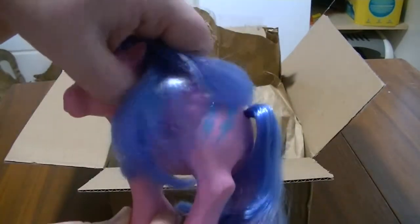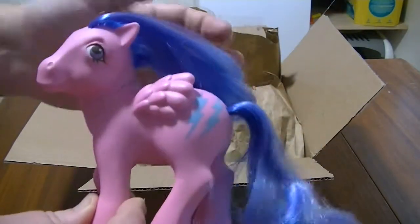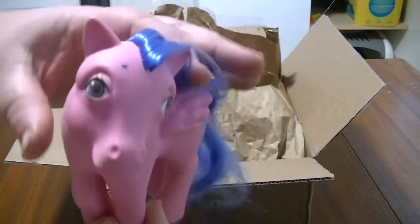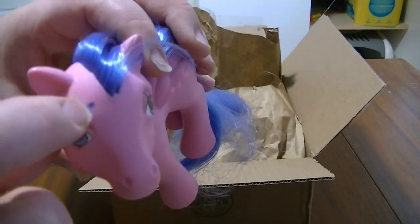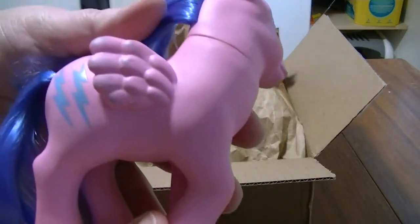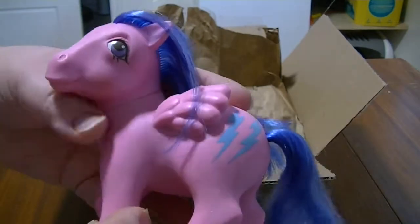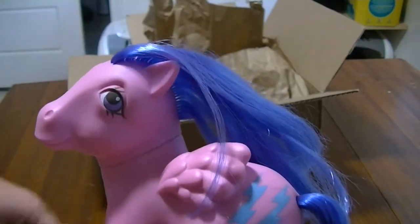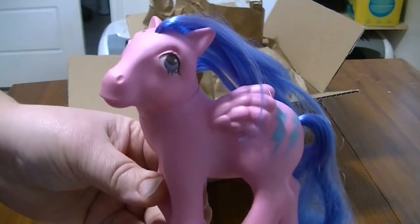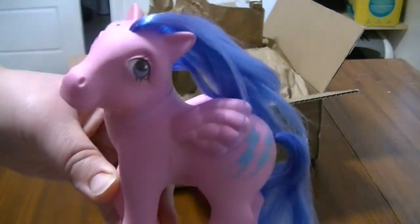This is what I really wanted, was the movie version Firefly. I'm going to compare her to mine. She does have a spot there. Might be able to get it off, we'll see. I'm going to clean them up. They look pretty clean. They actually smell good. So that's my little mini lot of 6 ponies. I'm cleaning them up now, and I'll compare them to my collection, keep the upgrades, and put the rest for sale.